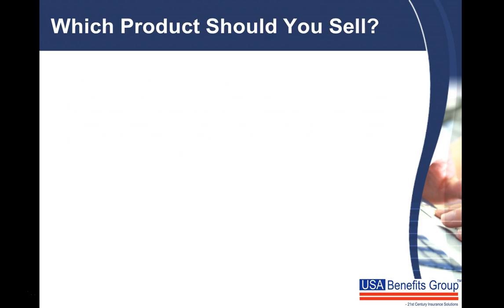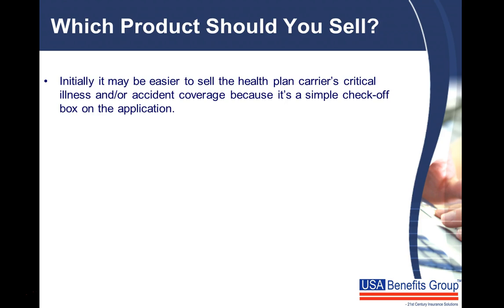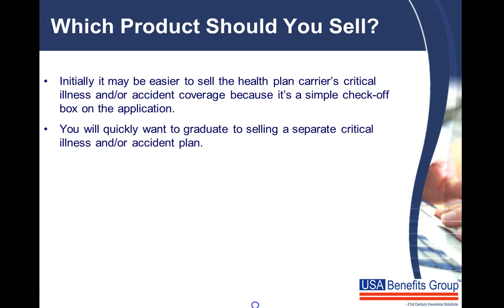So, which products should you sell? We have several different products to choose from. Initially, though, it may very well be easier to sell the health plan carrier's critical illness and/or accident coverage because it's a simple checkoff box on the application. So if you're selling a United Health One short-term medical plan, they're going to have some options on there where you can add critical illness, you can add accident coverage. That's really the easiest way to get started, to get your feet wet in selling a total protection plan.